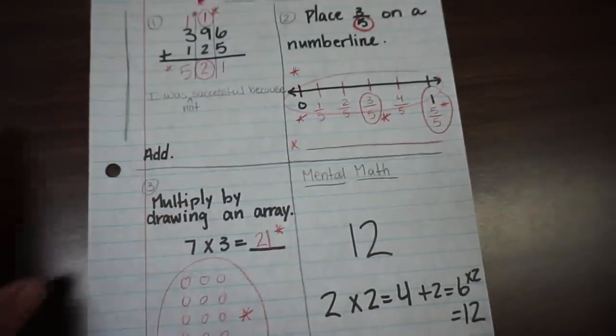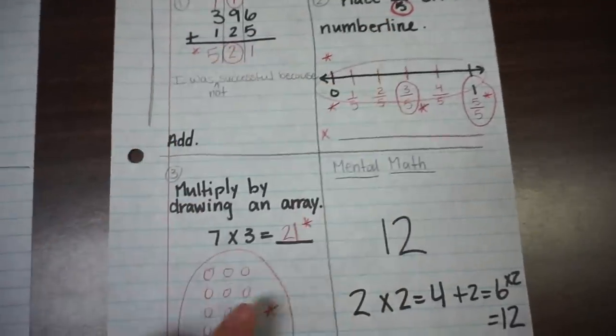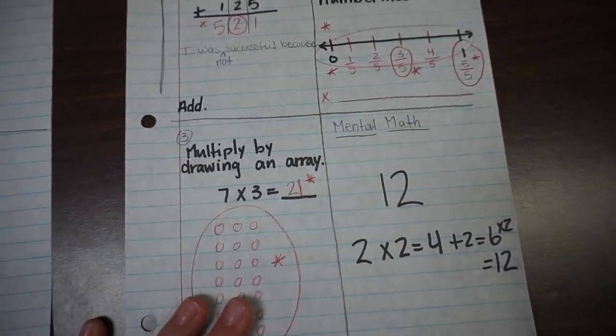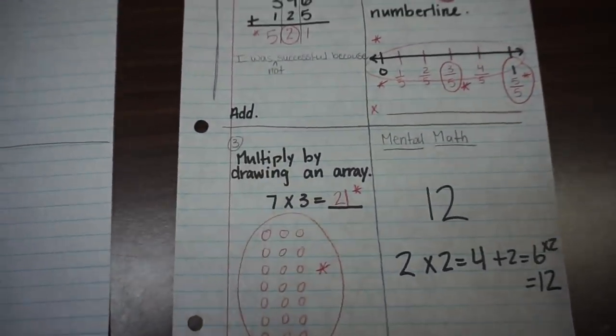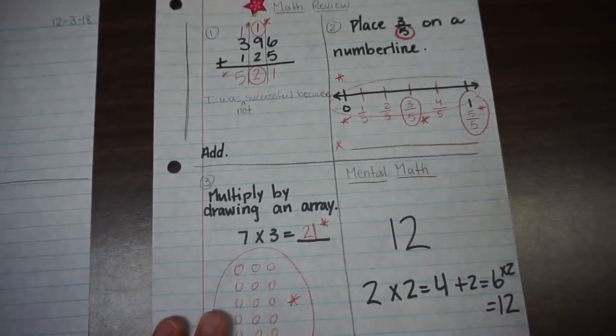So every day they come in, they set up their page, and then they're posed with 3 questions. This should take about 15 to 20 minutes start to finish, but right now we're just starting it, so it's taking about 30, just so that we can practice the procedures.